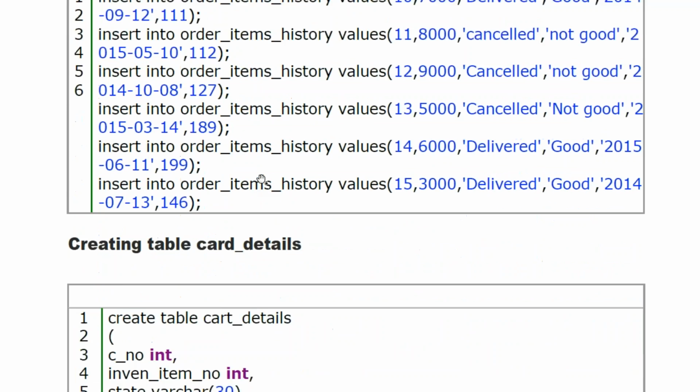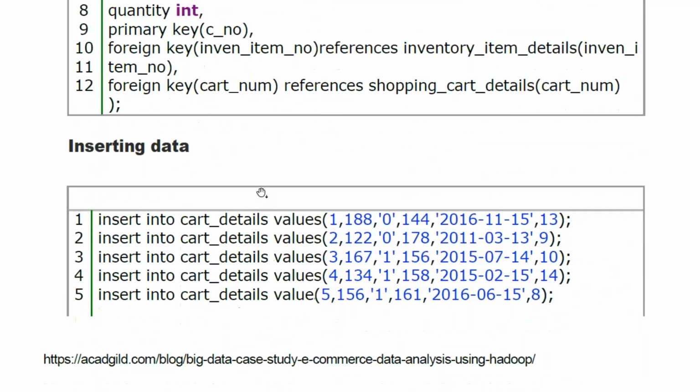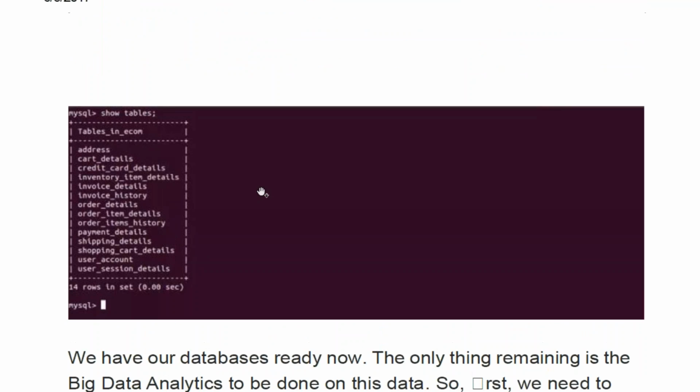You can watch this PDF file and try to create all the tables and work it out. Once you have done that, here you can just run show tables. In show tables, all the table details will come up in the e-commerce database. Show tables in ecom will provide all the tables in the database. Okay.